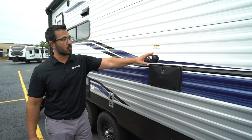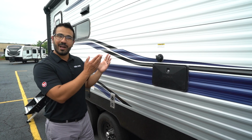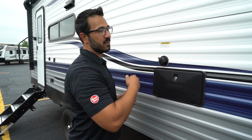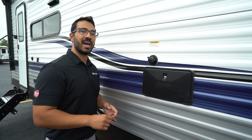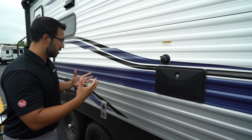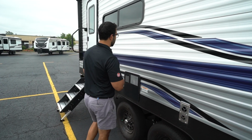You'll also see your black tank flush located right above that. This I would have liked to have seen on the back or the other side, but it doesn't really matter, right? You're just hooking a hose up there. That'll help you wash out the black tank. But when you do, make sure you have that black tank valve open. Otherwise, you can flood the black tank, it'll drop out, and you will be in a very smelly place you don't want to be.